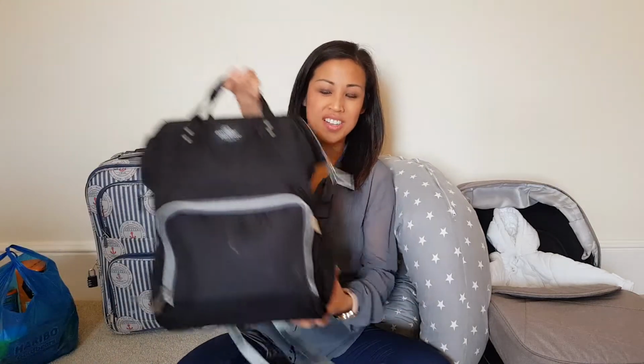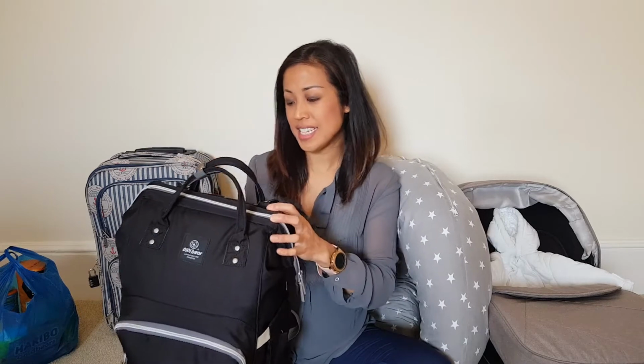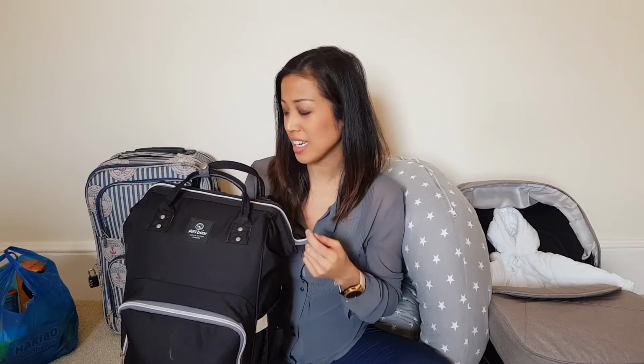So moving on to the more fun bag. This is our baby's future changing bag. I really like this bag. It is a backpack kind of style. The idea is that on the day that we go into hospital or the day that we get discharged and go home, I can just put this on my back. The weight will be evenly distributed across my body, or my partner can even take this and still be hands-free. And so that's why I really like a backpack style bag.